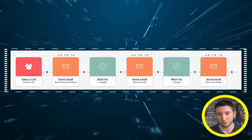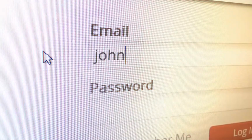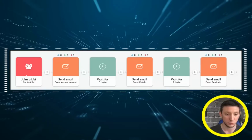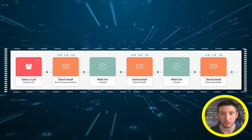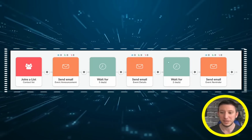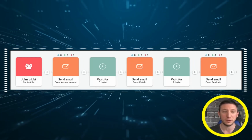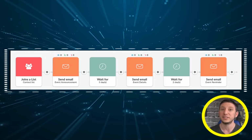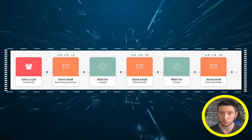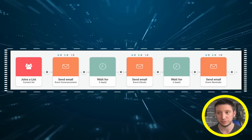Here's a great example of what would happen when somebody opts in, meaning they put in their email address to get whatever asset you're willing to provide. They join a list inside of your CRM or marketing automation system. It sends them an email, it waits, it sends them another email, it waits, sends them another email. This is pretty much the flow. Now, the first couple emails will probably be very specific to the thing they asked for, as they should. The first one should deliver exactly what they requested, and then you can send them additional information over time.